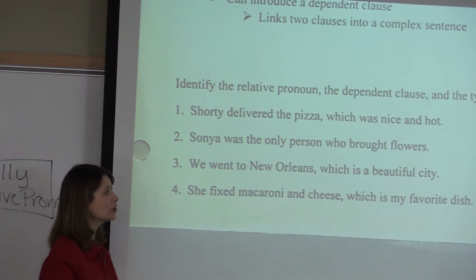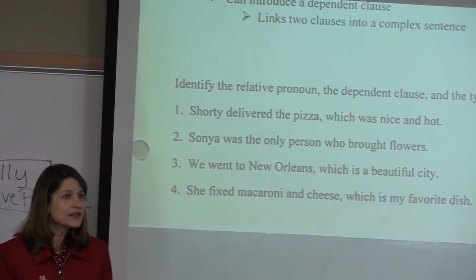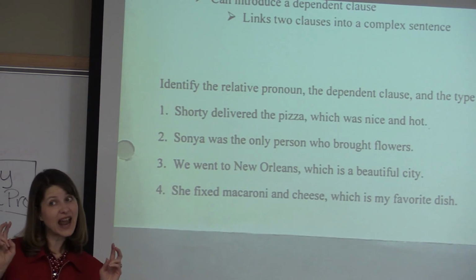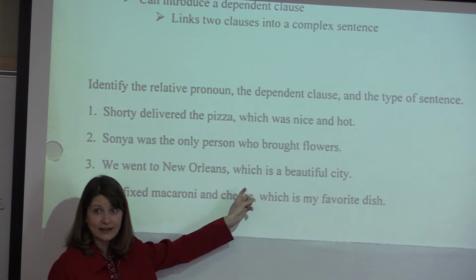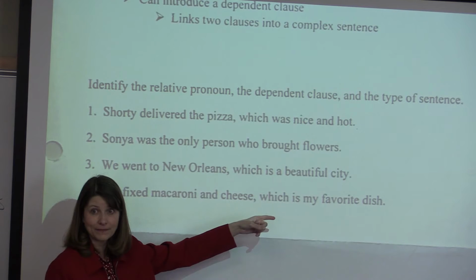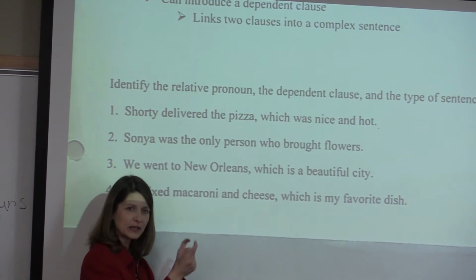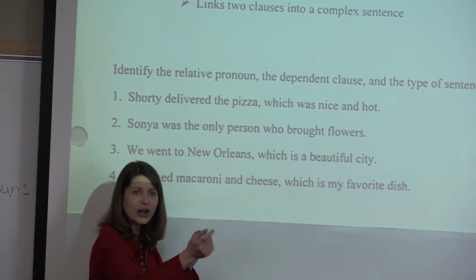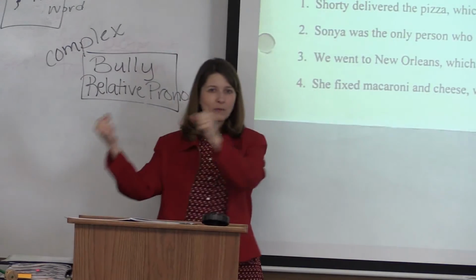All right, look at number 3. We went to New Orleans, which is a beautiful city. What's the main thing I want you to know? We went to New Orleans. The fact that it's a beautiful city, that's just extra information. I'm inserting extra information. That's why. Okay? And this is kind of neat: if I put that in the middle of a sentence, and I had more over here, I'd put commas around it so that I could pick it up, move it out, or move it in.